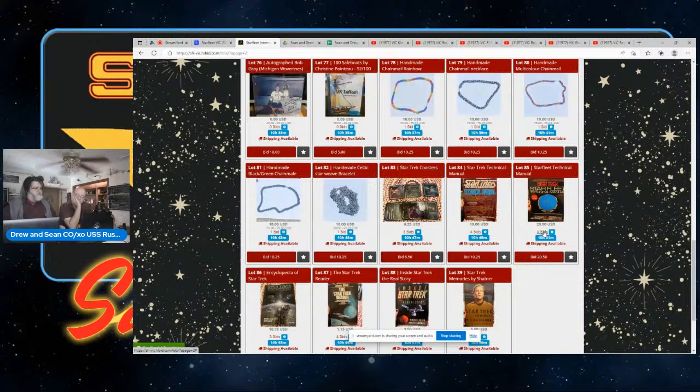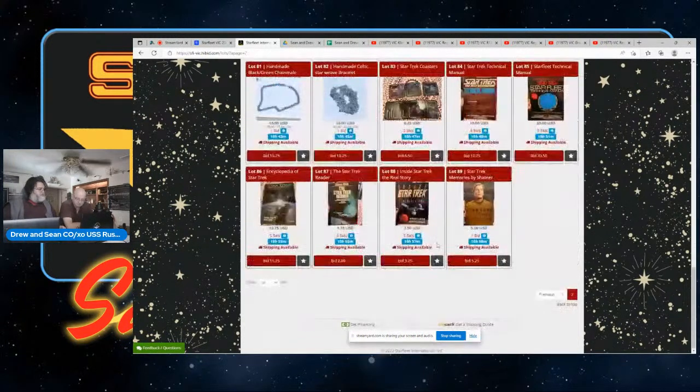Star Trek technical manual, another one. So I think the one is an older one, Next Generation, and one is the original series. Yeah, at $20. And then we got the Encyclopedia of Star Trek at $10.75. Star Trek Reader at $1.75. And at $3.50 we have Inside Trek, the real story, and then Shatner's book Memories at $5.